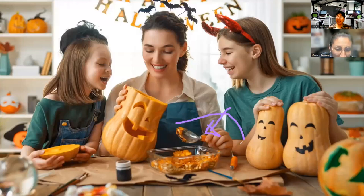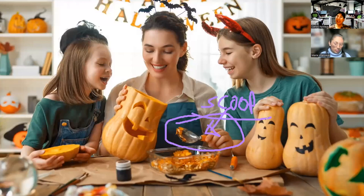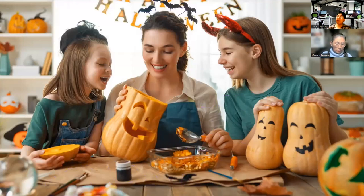And what is this? People usually buy this product at the supermarket. Yes. Start with this. Scoop. And what are these? Brushes. You can say paint brushes and paint. Of course, and paint. So maybe they are painting the pumpkins with goofy smiles, of course.